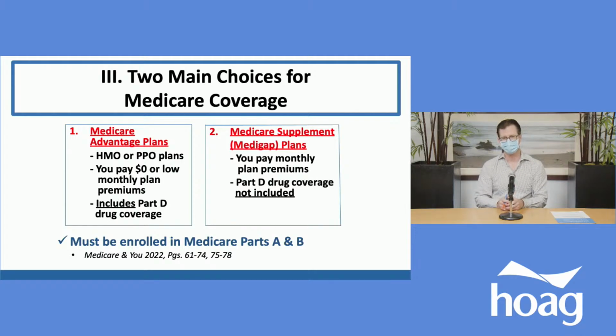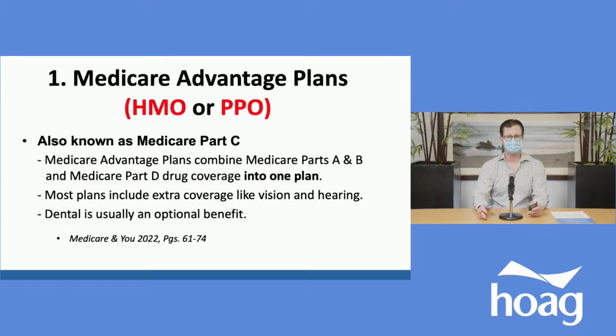The other type of coverage we're going to talk about a little bit more in the presentation is the Medicare Supplement Gap plans. With the Medicare Supplement Gap plans, you pay a monthly premium, and the Part D drug coverage is separate, and you must purchase a standalone Part D drug plan. For any type of Medicare Advantage HMO or PPO or Medicare Supplement plan, you must be enrolled in Medicare Parts A and B and paying your Part B premiums.